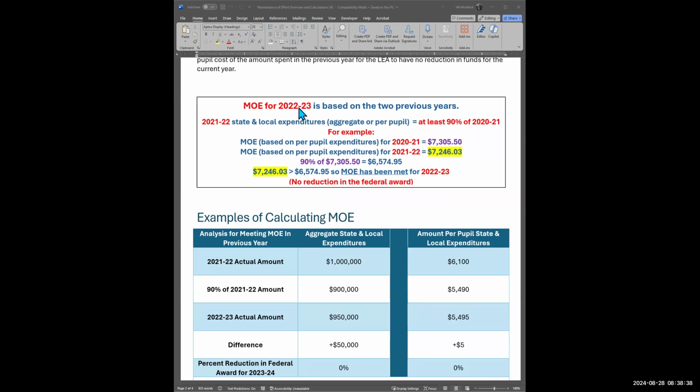So MOE for last year was based on the 2 previous years. So for last year, we go back to both 2021-22 and 2020-21. So we want the state and local expenditures from 2021-22 to be at least 90% of the year before it, which was 2020-21. So if that was $7,305.50 per student in 2020-21, and then the next year we spent less, we spent $7,246.03 per student. What is that percentage?